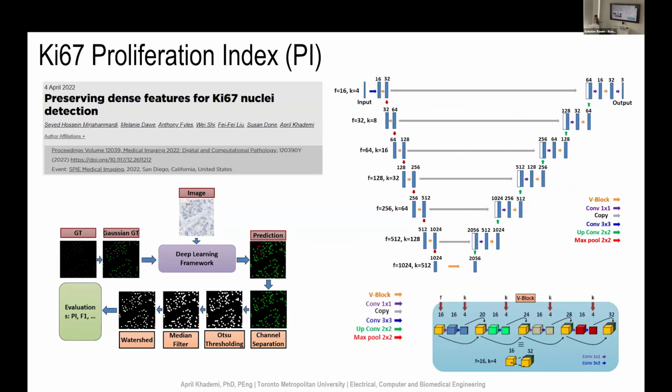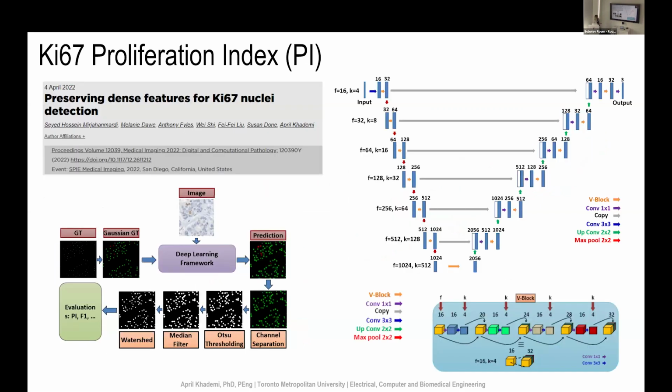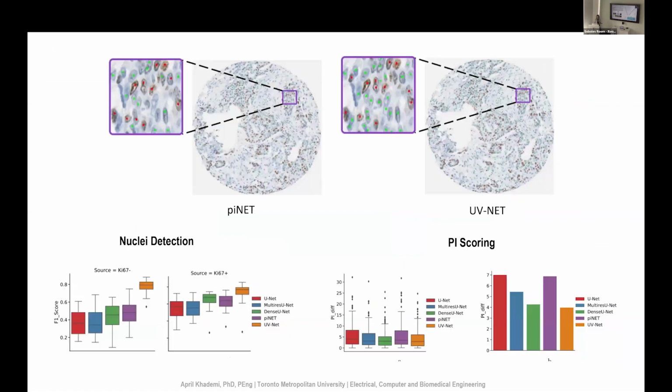That led us to developing something we called UVNet, because we found there were problems. You can't maybe see it, but this is in-distribution data, which always looks amazing. In out-of-distribution data, we found that for the hematoxylin cells there were a lot of false negatives and false positives. So we proposed UVNet, which is like a UNet architecture, but we incorporated these V blocks that have dense connections to preserve the smaller features in our network. If you can see on the left side here, these are the blue cells that were missed, and on the right side the new architecture picked them up.